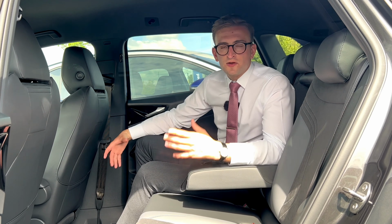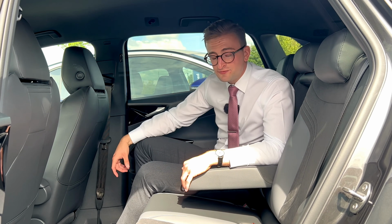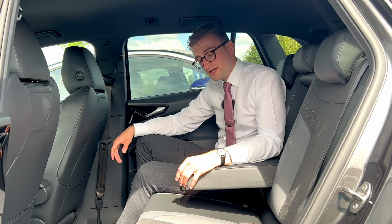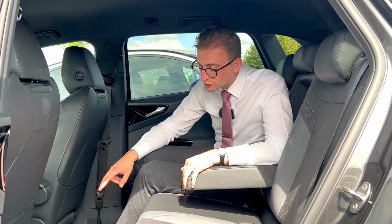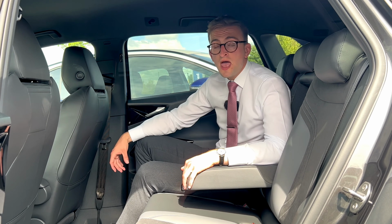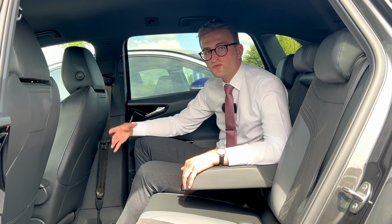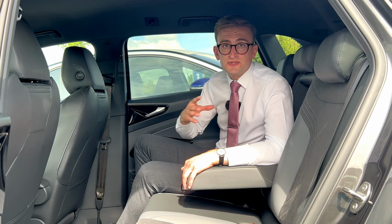As mentioned, there is lots of space within the ID range, like with the ID.5 and the ID.4, which I'm in now. There's lots of rear interior space, loads of legroom and headroom. The rear passengers can also benefit from a folding centre armrest with space for 2 cup holders, and there's dual air vents there too with dual USB-C charging ports. Additionally, there are also integrated ISOFIX points in the rear seats, which make fitting child seat fixings really easy. Not to mention how comfortable and supportive these rear seats are.